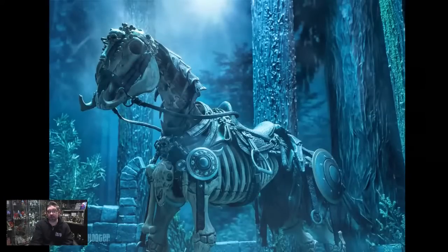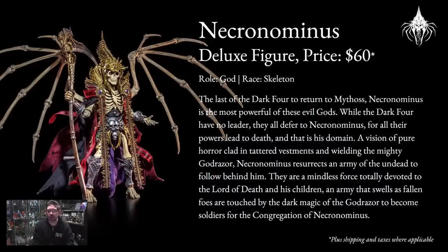Such a cool figure. And of course, that leads us to the fourth member of the Horsemen, the fourth member of the Dark Four, the leader of the Congregation of Necronominus, Necronominus himself. He is a $60 figure. The last of the Dark Four to return to Mythos, Necronominus is the most powerful of these evil gods. While the Dark Four have no leader, they all defer to Necronominus. For all their powers lead to death, and that is his domain.